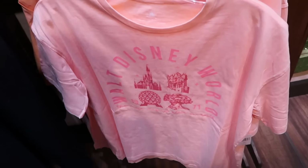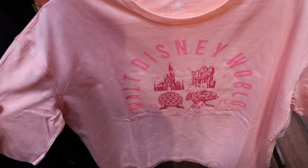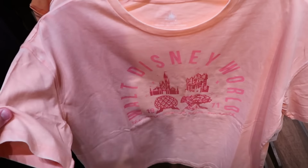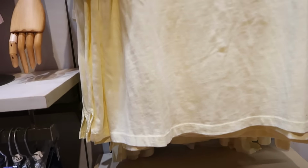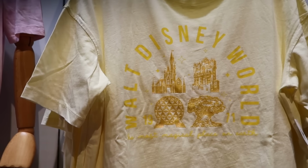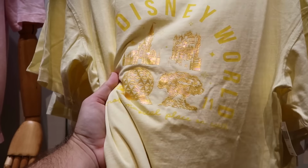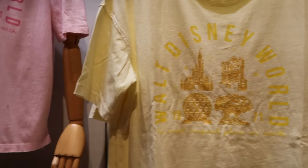Even more brand new graphic t-shirts in the adult section though. This one has all 4 beacons of magic. 1971, the most magical place on earth. Again, these are only $35, so a pretty good price for a Disney t-shirt. They do actually have that one in a couple different colors. This one is more of like a banana color. If you look closely though, lots of iridescence on the beacons of magic. So that one is really neat.